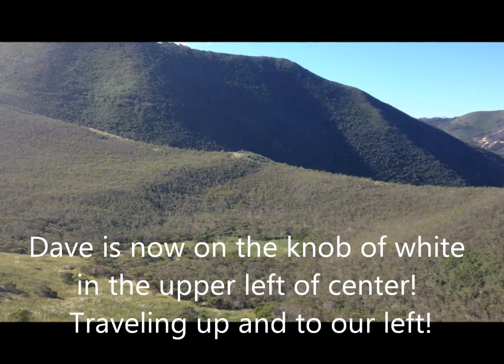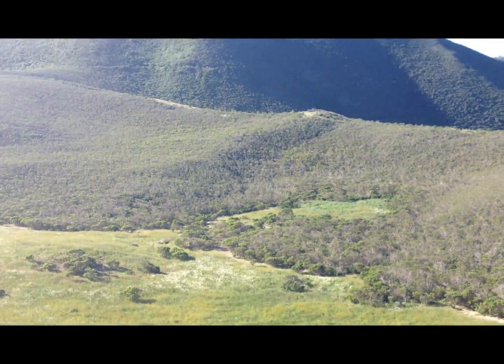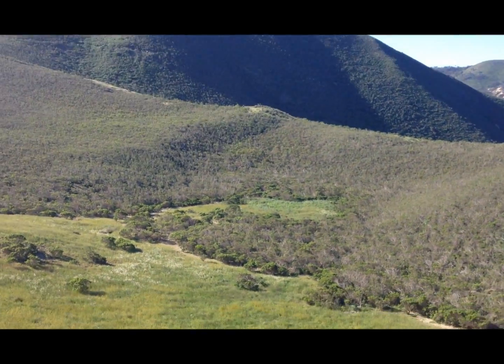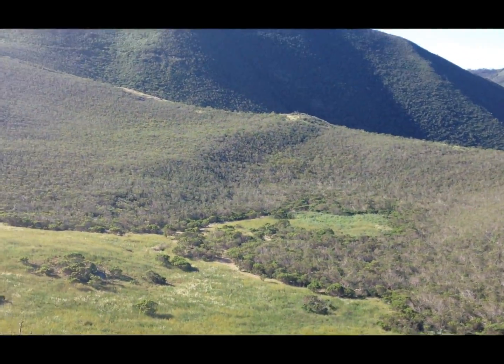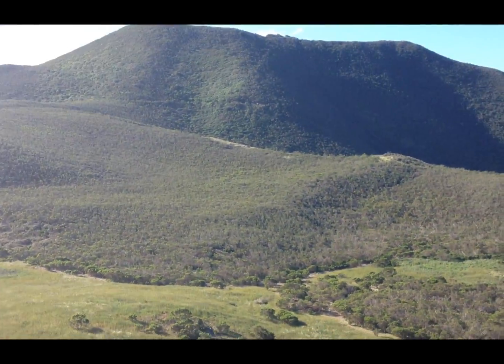Mm-hmm. They use the river as the metes and bounds. And so now, if you own to the middle of the river, one guy loses and one guy wins. Well, the side where the land built up but remained or dried up, the river went towards the south.